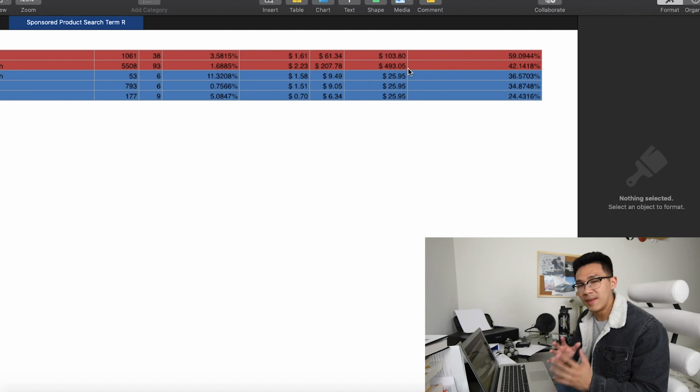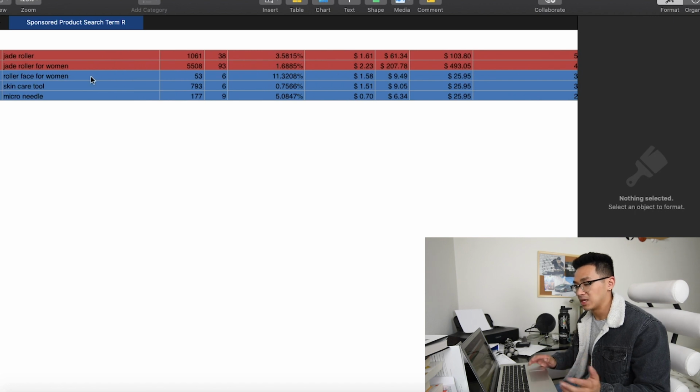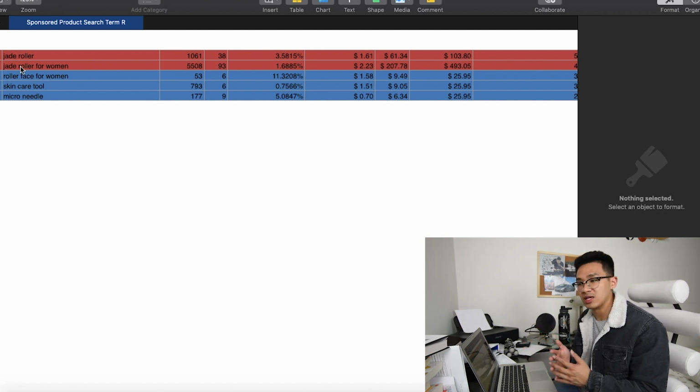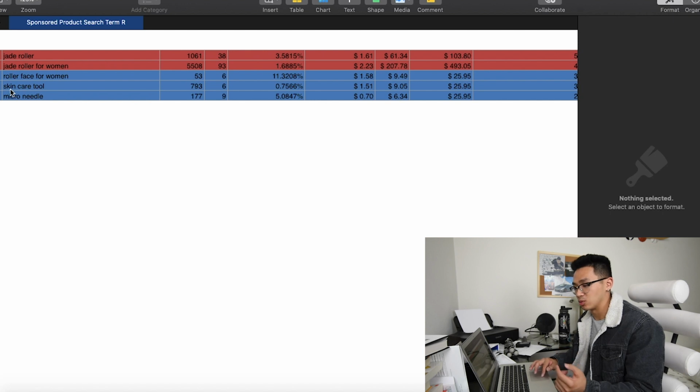So when it comes to all the match type campaigns, we have automatic, which allows Amazon to just find keywords for you. Broad, which will give you long tail keywords. Like, for example, jade roller for women is a long tail keyword, and you would find this keyword if you use jade roller in broad match. Phrase will be adding just one or two words to a keyword. For example, if your phrase match targeting keyword was skincare, then they would add tool to it.